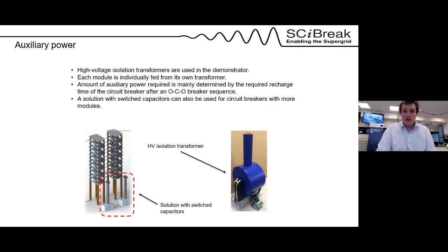Since we have capacitor banks in the breaker, we will of course need to charge them, and that requires auxiliary power. In the demonstrator, we have used high voltage isolation transformers because that option seemed to make the most sense for this application. Each module has its own transformer. They're depicted to the right in this slide. A solution with switched capacitors could also be used if the breaker consists of many more modules.